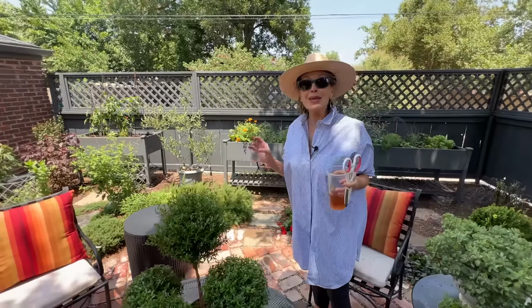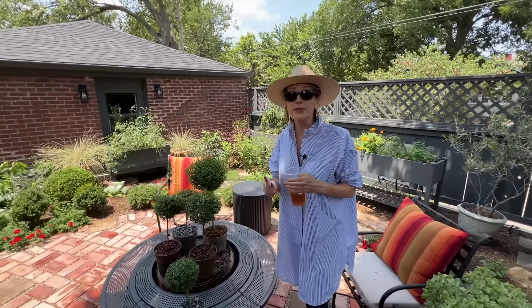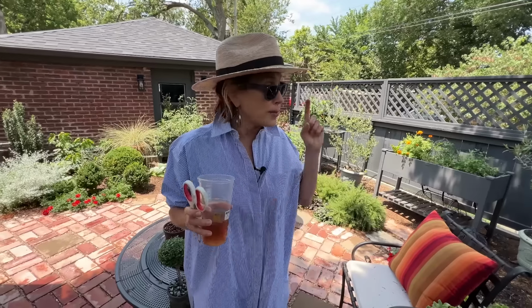I'm really being mindful of the fact that when things are not in bloom this winter, I really need to have good evergreen structure. So I'm even being more mindful of that and moving some of my evergreens around.